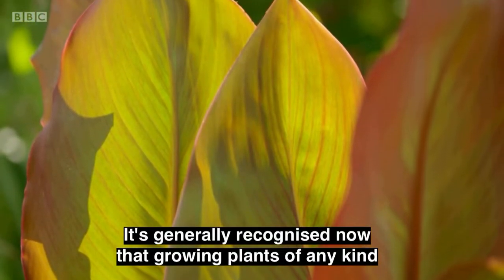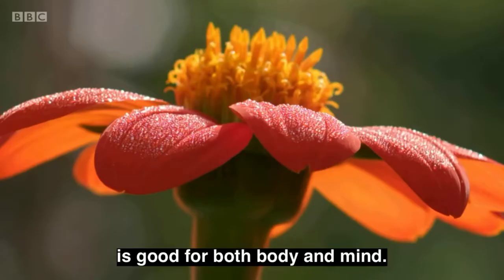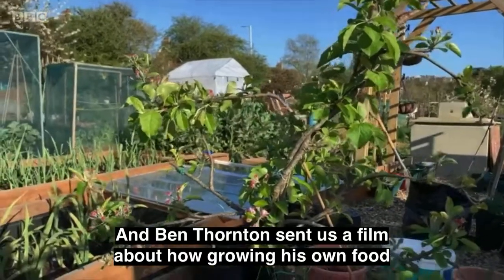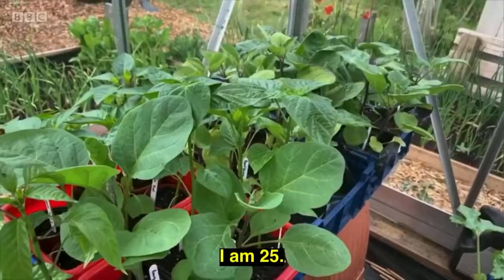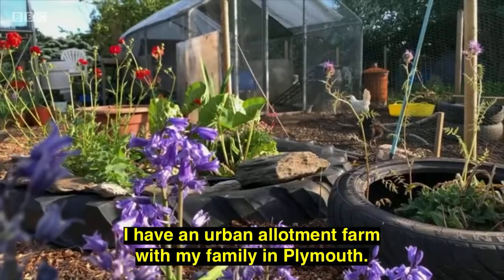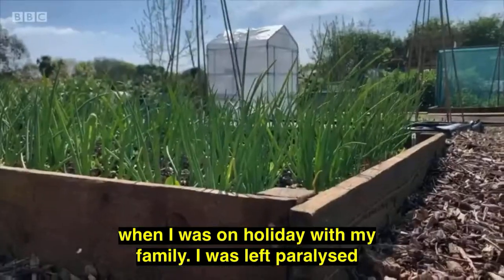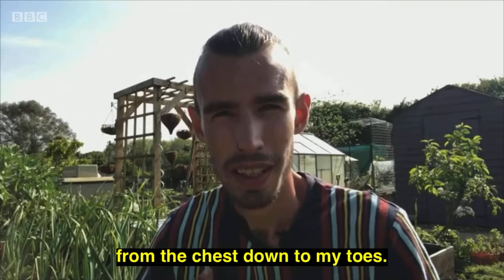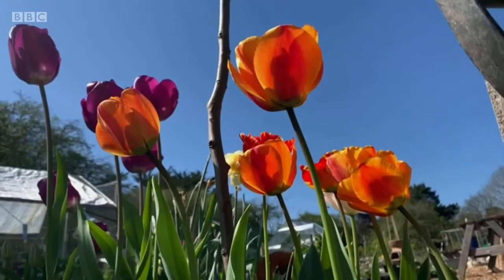It's generally recognised now that growing plants of any kind is good for both body and mind. And Ben Thornton sent us a film about how growing his own food changed his life. I'm 25. I have an urban allotment farm with my family in Plymouth. Back when I was 14, I became seriously ill when I was on holiday with my family. I was left paralysed from the chest down to my toes. I was told there was a high chance I would never walk again.